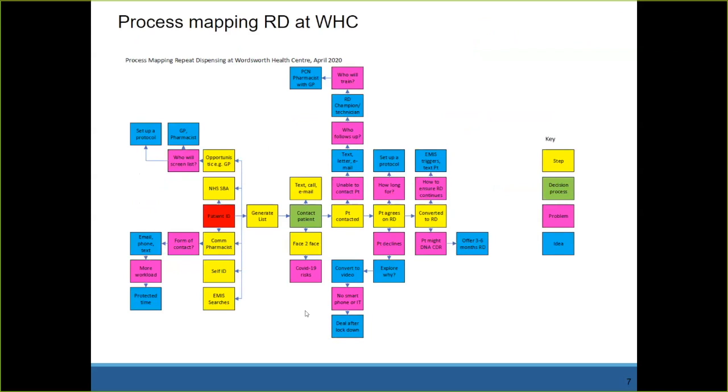Okay, so we did some process mapping, and in fact, we saw that just having a list in itself was not enough. There are very complex pathways around converting patients from repeat prescriptions to repeat dispensing, and you can see from here, this is about 10% of what the entire map looks like. Very complex, and it's not just about conversion. There are risks associated with converting to batch repeat dispensing and so forth. So we found that really helpful. Next slide, please.